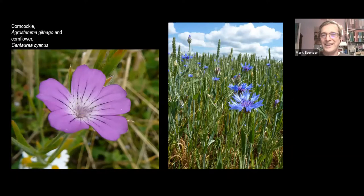We're also seeing, and I'm sure you're affected by this, an enthusiasm for using annual arable plants such as corncockle, etc., to create so-called wildflower seed mixes. I shall resist saying anything negative about this at this point and we'll hold on to that for discussions later on. But wildflower seed mixes are something we need to be very careful about as a community.